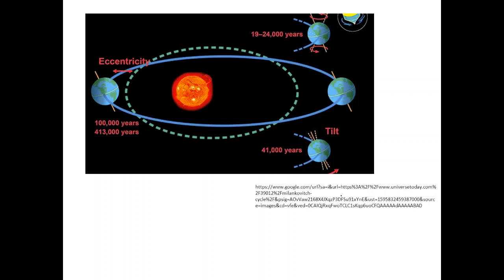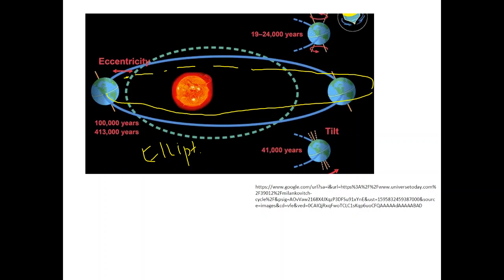So when I say eccentricity, in the eccentricity cycle you will find that Earth's orbit is elliptical. You can see here, this is the Earth's orbit, which is elliptical. It goes from being less elliptical to more elliptical. This is called eccentricity. This is a cycle which takes about 100,000 years.